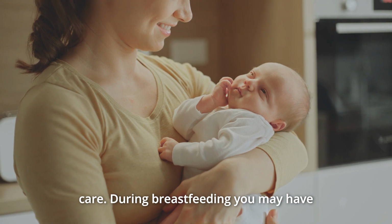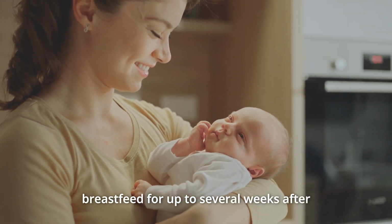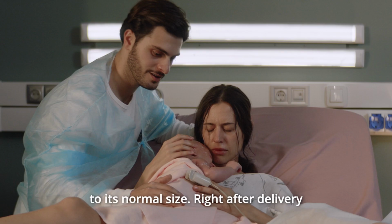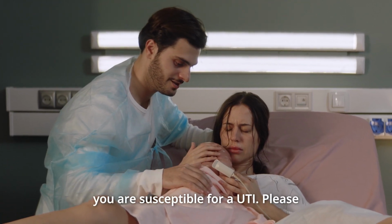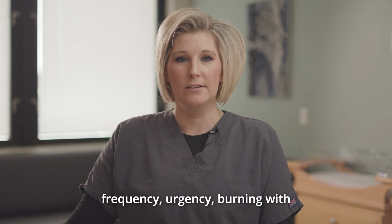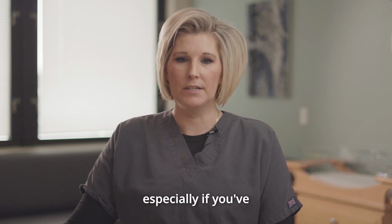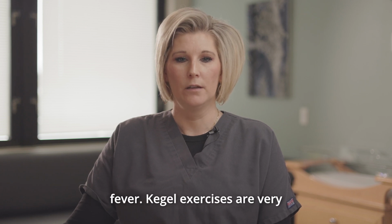During breastfeeding, you may have uterine contractions every time you breastfeed for up to several weeks after delivery. This helps your uterus return to its normal size. Right after delivery, you are susceptible to a UTI. Please watch for signs of infections such as frequency, urgency, burning with urination, which is not uncommon, especially if you've had an episiotomy or tear, and a low-grade fever.